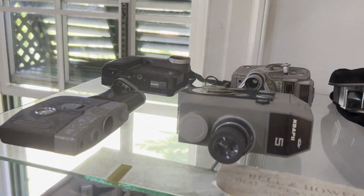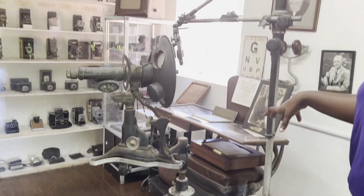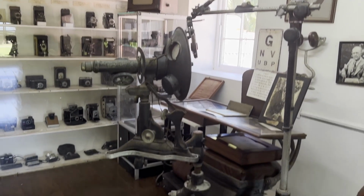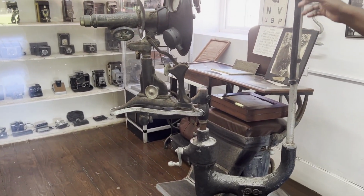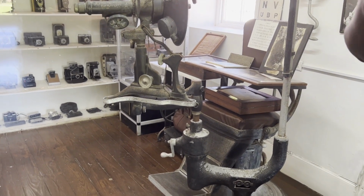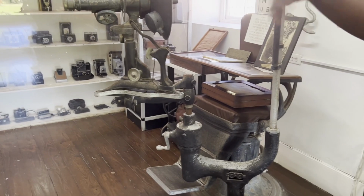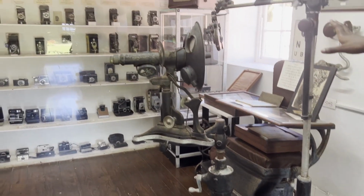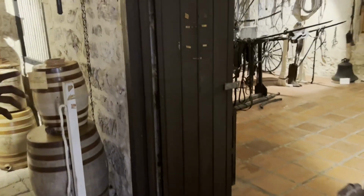Here is an ophthalmologist chair, back in the 1930s. Where was it before it got brought back here? Was it just in a museum or something? Oh no, that's the first ophthalmologist chair that was brought to the island. He would have brought it back in the 1930s. So he brought it to the island as it relates to ophthalmology, and that's in this time.